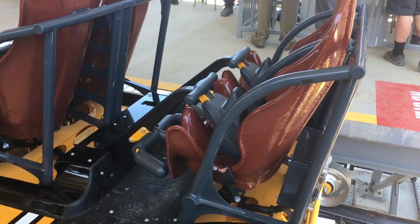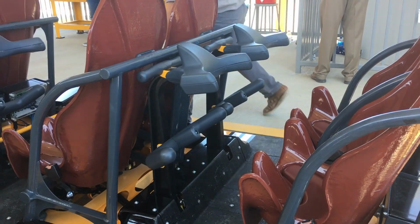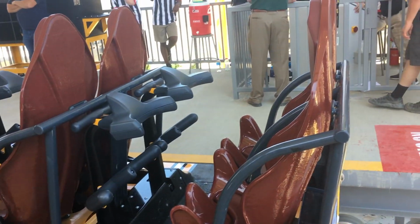You can see that the lap bars also have shin restraints. Not sure if that's more, but at least it's not an over the shoulder.